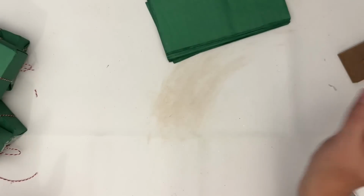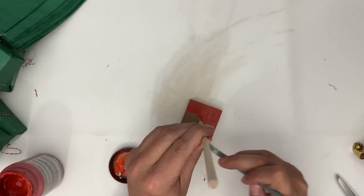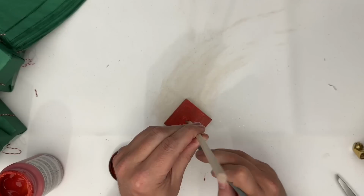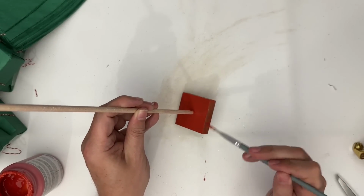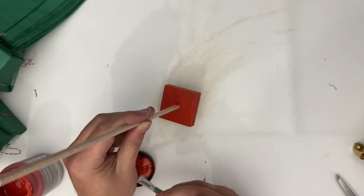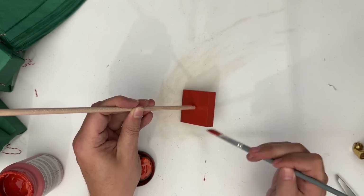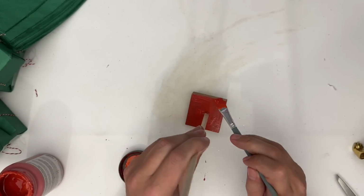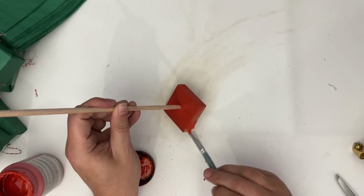So after we've got all of our packages wrapped, go ahead and put them aside. Now you've got the stand here. And for the stand, I am going to be using this rouge color. This is by Folk Art, I believe. And I'm going to just paint this up. I am only going to worry about painting the base. And this is a chalk paint. I'm just going to do the base. And I did end up doing 2 coats of this.